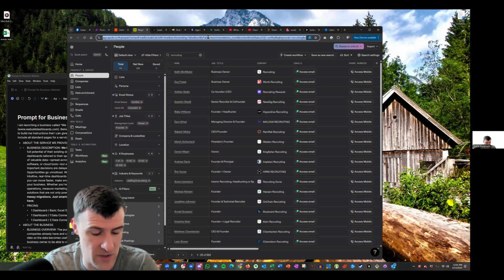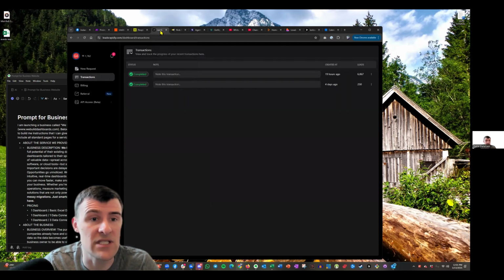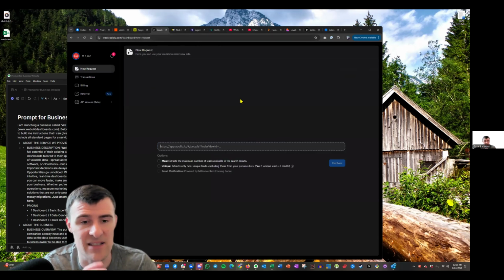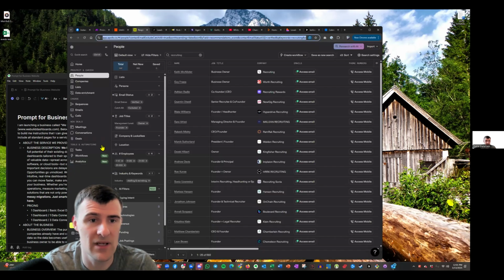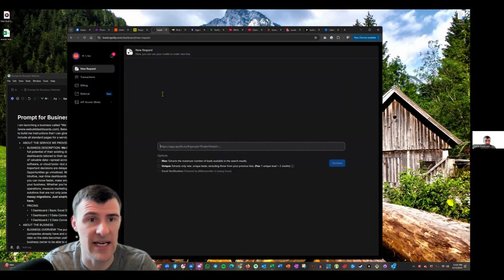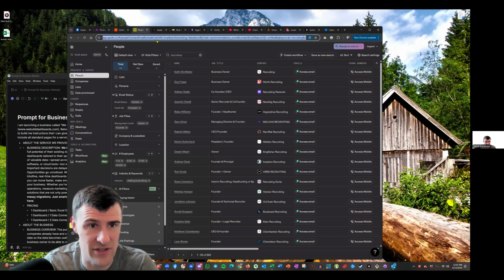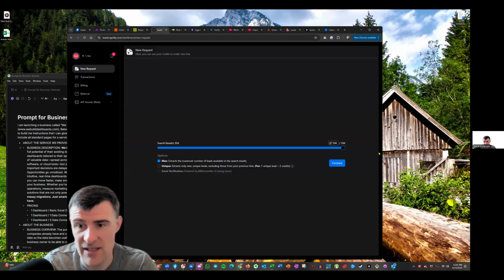So I'm going to grab this URL, head on over to Leads Rapidly, and I'm going to do a new request. Leads Rapidly is sick because it'll scrape, like Apollo, for emails, and it costs next to nothing. So I'm going to put that URL in there. All you do is you literally copy the entire URL of the search criteria that you just put in there, and it grabs the whole thing. You can see search 594.